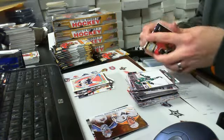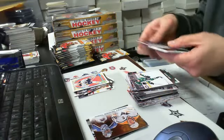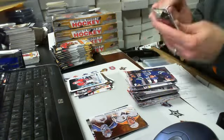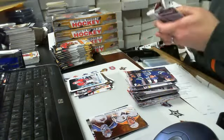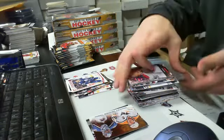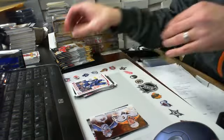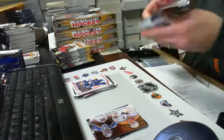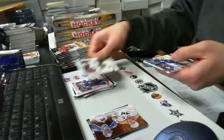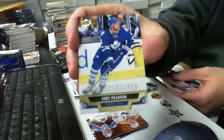Zemgus Girgensons retro for the Buffalo Sabres. Eddie the Eagle Belfour for the Hawks, Hockey Hero. Morgan Rielly, O-Pee-Chee, the Leafs. Seeing lots of duplicates of the O-Pee-Chee too, man. We have a rookie of Matthew Dumba, O-Pee-Chee. Then we got a Cody Franson exclusive for the Leafs, 64 of 100.